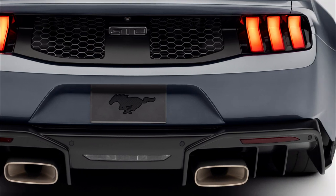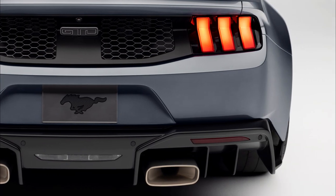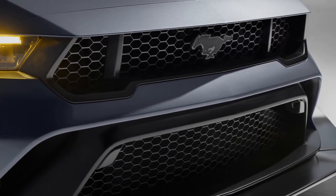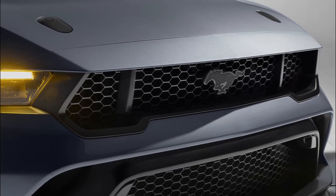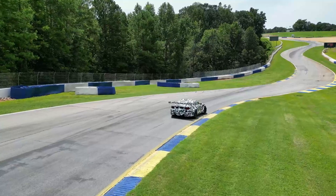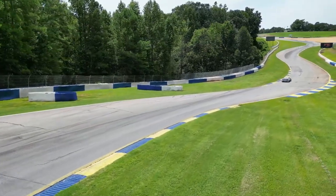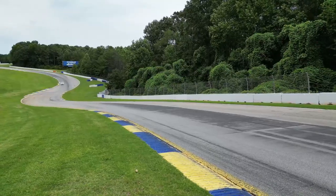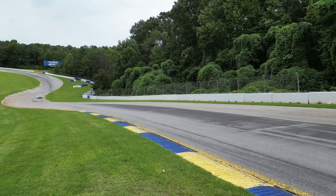The US carmaker has estimated the Ford Mustang GTD will be priced from $300,000 plus on-road costs. Production of the Ford Mustang GTD is due to begin in late 2024, with the limited-run cars starting life at the Mustang's home factory in Flat Rock, Michigan.